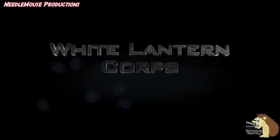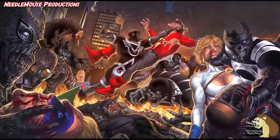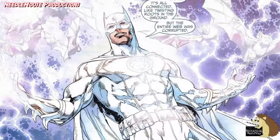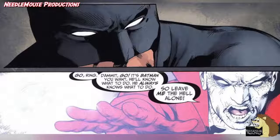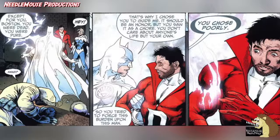The White Lantern Corps. In the Brightest Day storyline, which came after the Blackest Night comic event, Batman was briefly given a White Lantern ring. Very briefly, as he didn't actually want it and it was forced on him by Deadman, who wanted to get rid of it and genuinely thought that Batman was the best person to wield it. But the ring decides that Batman is not the one who has been chosen to wield the White Lantern Corps ring, and it goes back to Deadman instead.